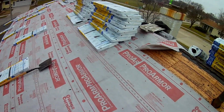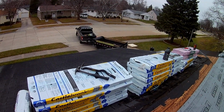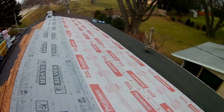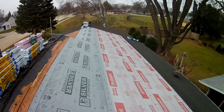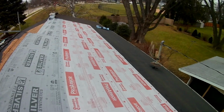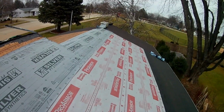But we got a little bit left tomorrow to tear off. But we got a good chunk done today, considering 2 layers and cleanup. Pain in the arse, and it's cold, so it's all just brittle and falling apart. But yeah, we'll be back tomorrow.